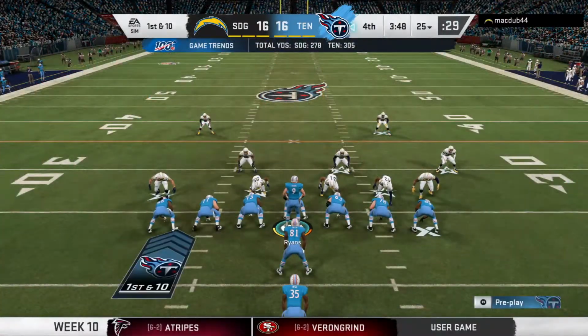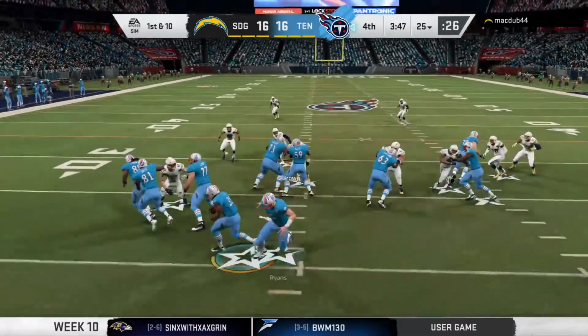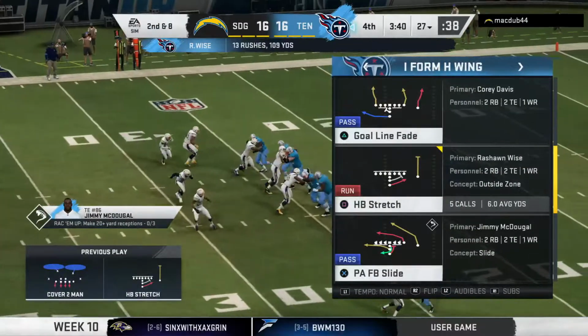Tennessee offense about set and ready to go. On 1st down, it's Wise. And he's upended after a gain of 2 out to the 27.